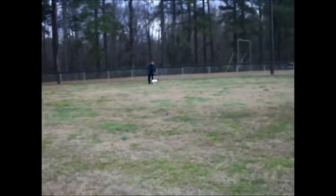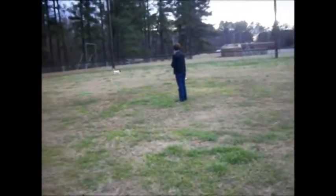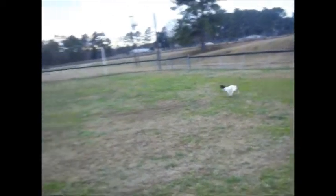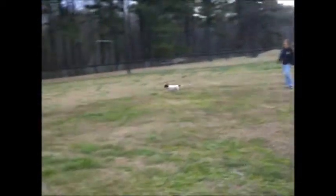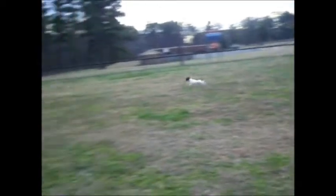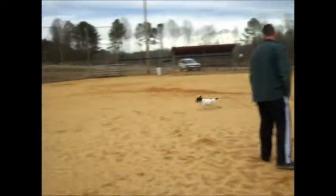Hey, buddy. Oh! Come here! Cooper! The sky is actually super pretty out today. It's like periwinkle blue, dark blue, yellow. There he goes. Woo! Come here! Come on! Come on! Come on! Woo! He said, I feel so happy!